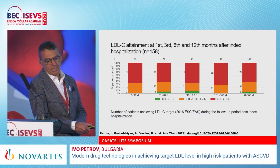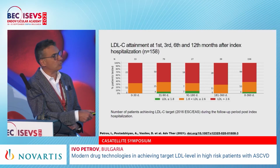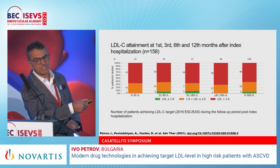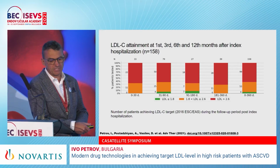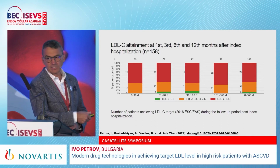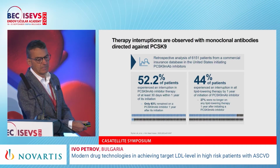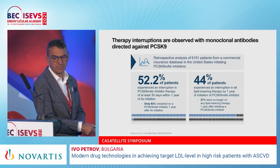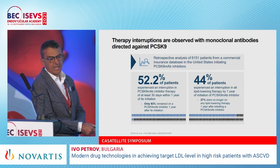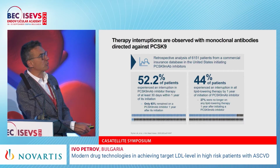And no, it was not a surprise. We were not surprised to see that 12 months after the hospitalization of these patients, only a very small proportion is achieving the target from the guideline. So an extremely low rate of achieving the target for the treatment in order to reduce the cardiovascular risk in this very high risk group of patients.